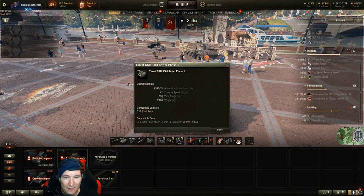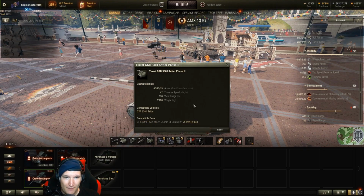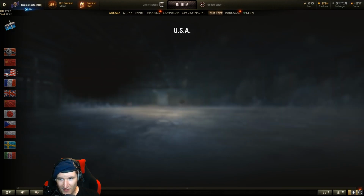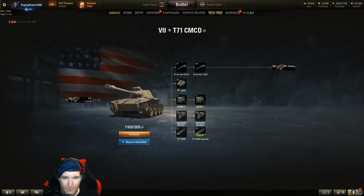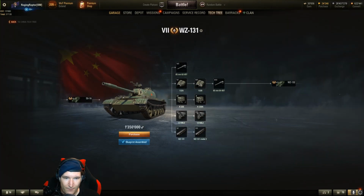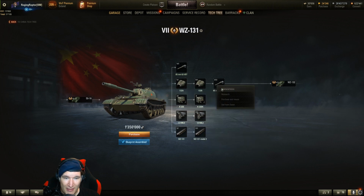Another thing, however, is its bad fuel range. 370, you can't put it any other way, while those two tanks have 390. 370 for a tank which should be the best scout is bad. Excuse me for the language, but it's just straight up that. When you think about it, the T71 DA has 390. This guy over here, 390. Meanwhile, our dear old British chap bumbles around with 370. Our tier 8 one also has 370. Okay, but it has a bigger and punchier gun, depending on what you like to take.